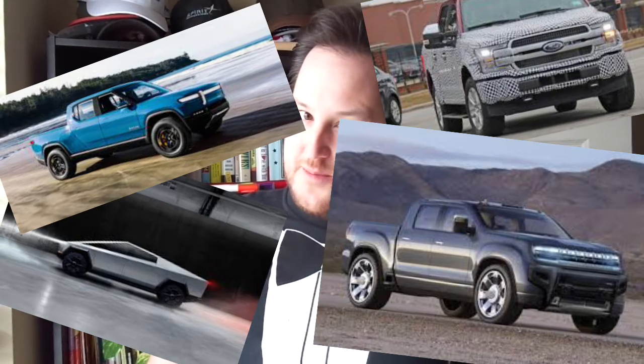But anyway, there's so many trucks out there. We got the Tesla Cybertruck. We got the Rivian R1T. We got the Ford F-150s coming out with electric trucks. Chevy and GMC are coming out with an electric truck. Hummer's coming back out with a new electric truck. Now, that's the one I'm excited to see. That one's going to be cool.